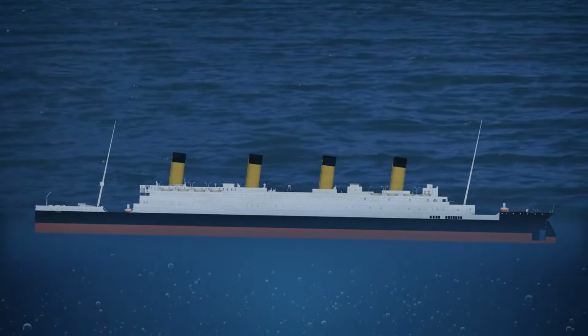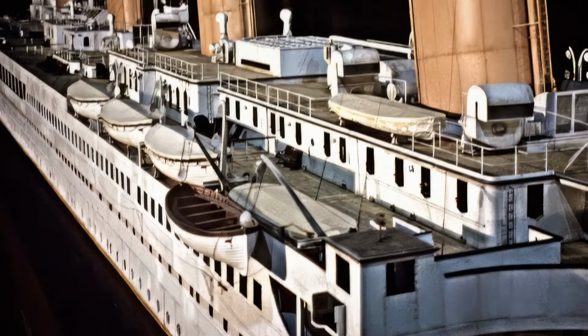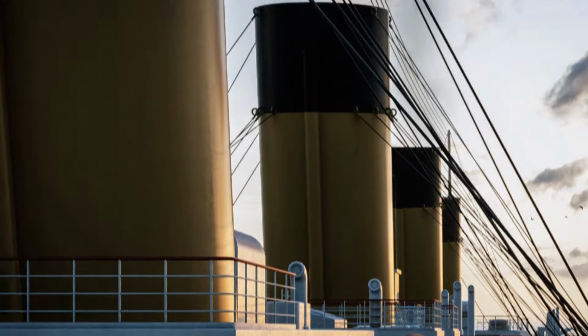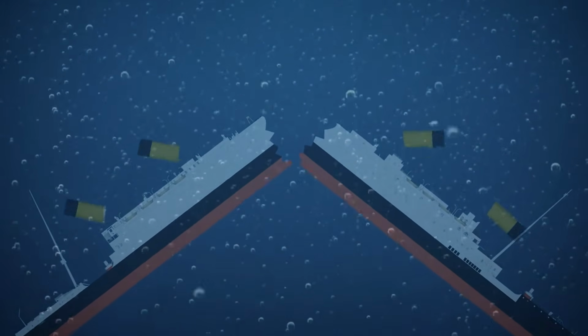When Titanic went down, the funnels, each weighing 60 tons, went down with the rest of the ship. They were made extra tall to make sure the passengers weren't covered in the soot being ejected. Their height and weight let them stay in the upright position. The forward funnel, followed by the others, fell only when the ship went for the final dive.